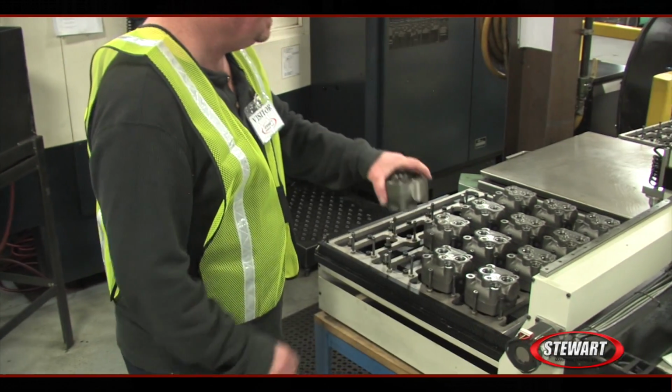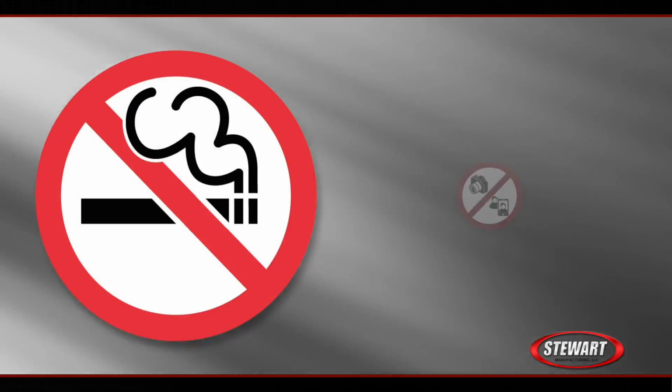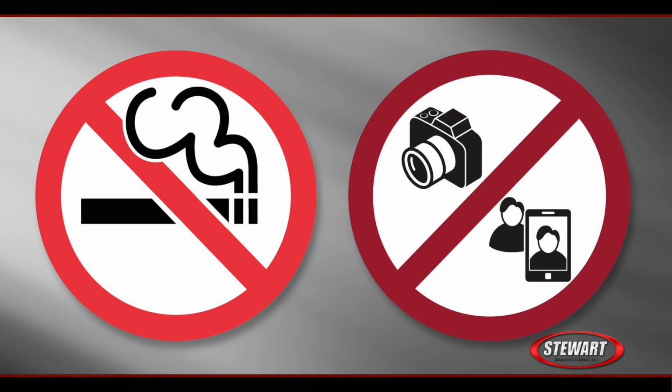Do not touch products, equipment, or product waste coming out of production. Smoking and photography are prohibited on the shop floor.